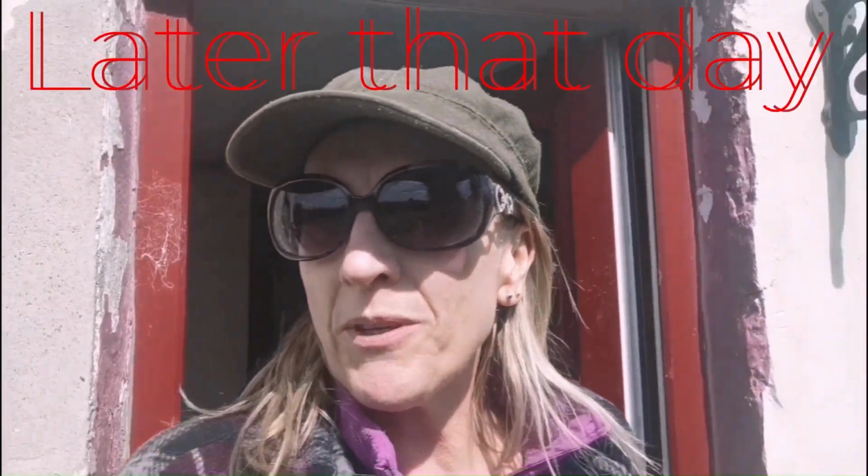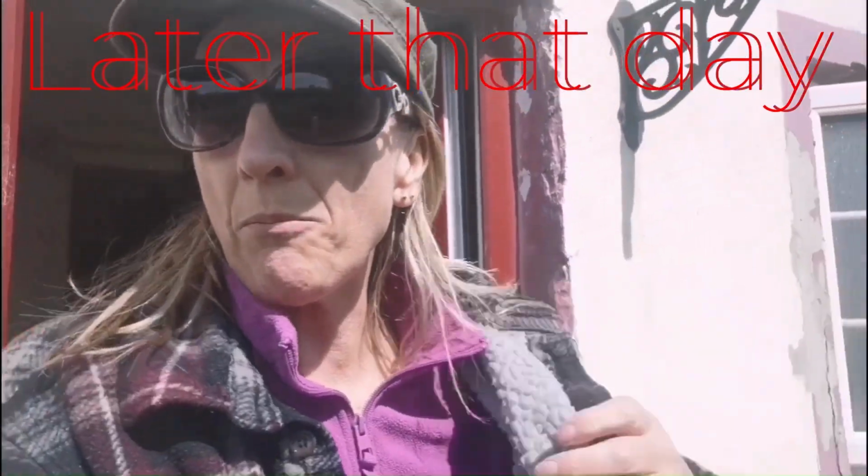Glasses on. It's breezy but it's warm. It's going to be a warm day today, so chances are I'll probably end up with the top on in a bit, which would be great. Be the first time in a long time.